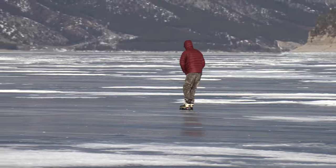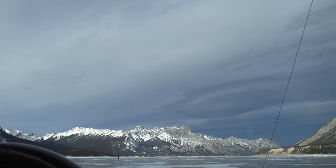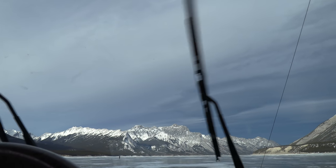It's so windy and cold out, I'm gonna sit in the truck. We're going full redneck this time. We're gonna attach our jigging line to the windshield wiper and put it on intermittent. That's how you jig for fish when you want to stay out of the wind.